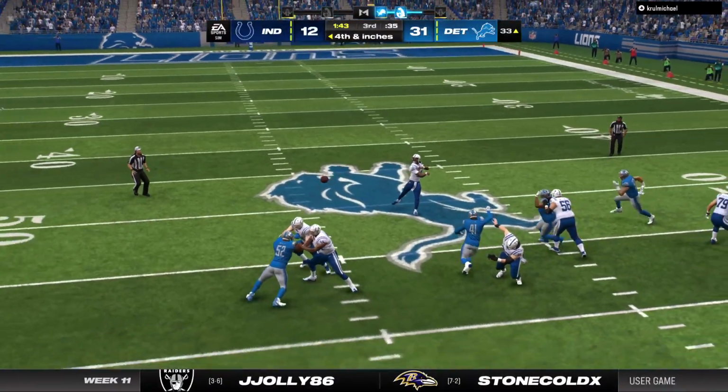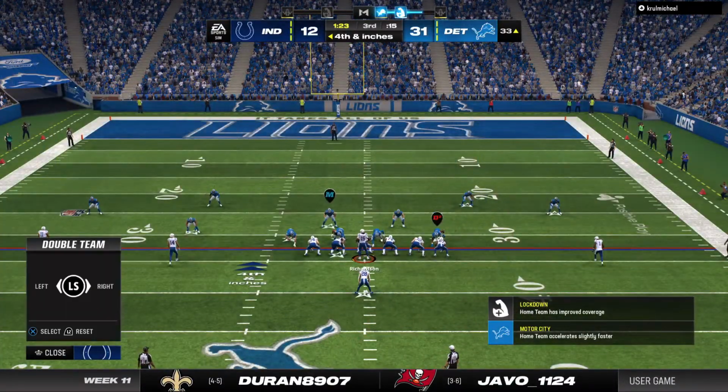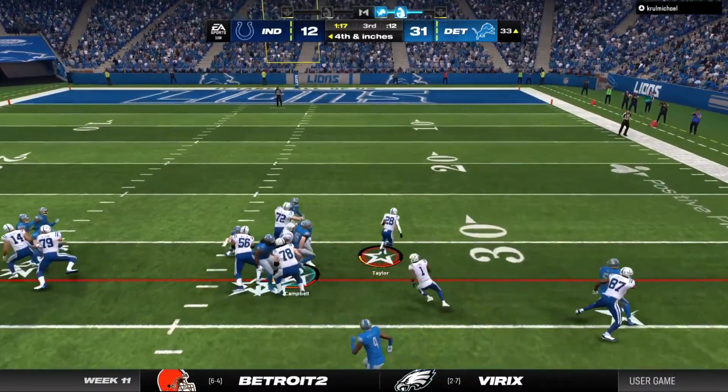So much about offense is what you call hidden yardage. You throw the ball to someone, they catch it, and then they can make a big play, run after catch. They did a really nice job there of limiting that and keeping him from a first down. Yeah, stopped him in his tracks.